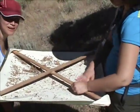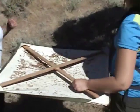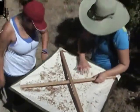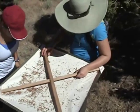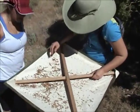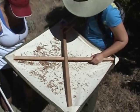So what are you guys doing? Looking for caterpillars. We just beat this juniper right here. And now we are looking at what kind of insects fall in here. We're looking for caterpillars. Don't see any. Nice. Oh, wait. We should be able to none in this one. No. Yay!